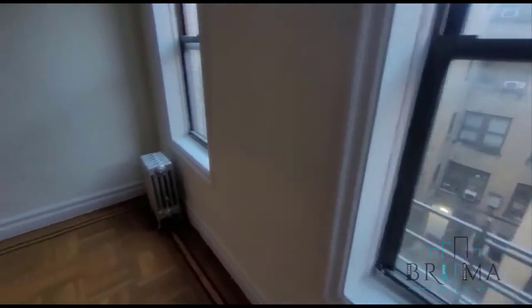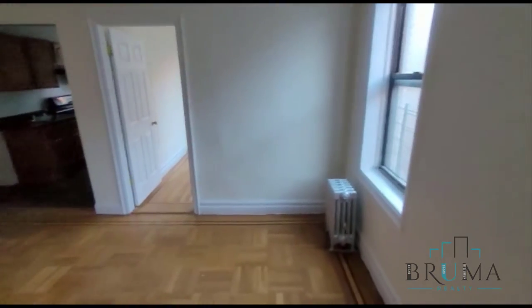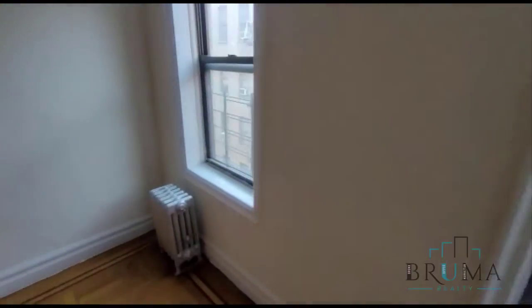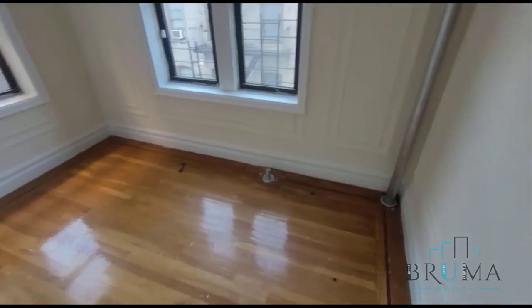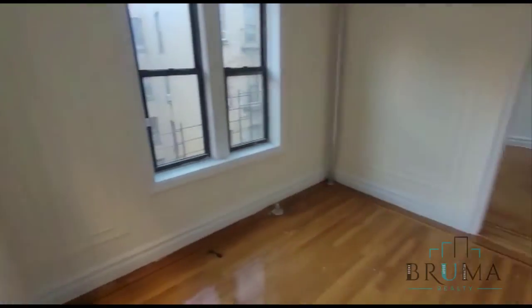So right here we have the living slash dining area, nice and spacious. Got two interior facing windows. Over here we're gonna have the smaller of the two rooms. So this could be used either as a bedroom with a full size bed or as an office space.